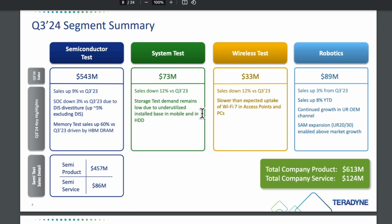For their segment summary, their semiconductor test unit, the sales were up 9% versus the same quarter in 2023, but in system test and wireless test, they were both down for those quarters, and the robotics was slightly higher than the quarter a year ago.